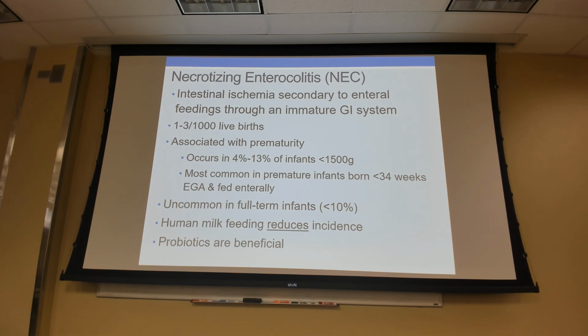And so sometimes, if this immature gut is unable to handle that, it will end up in an ischemic pattern where the gut itself is ischemic and unable to continue to process anything that it is doing. So it becomes infected, erythematous, edematous, and the gut itself starts to die off from that. The more premature you are, the more likely you are to see this process because the gut itself is immature.